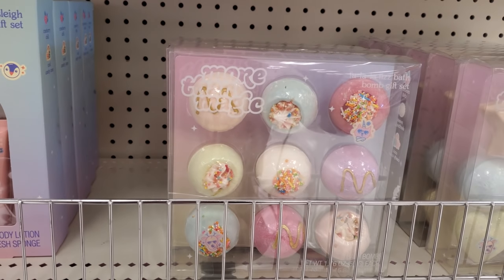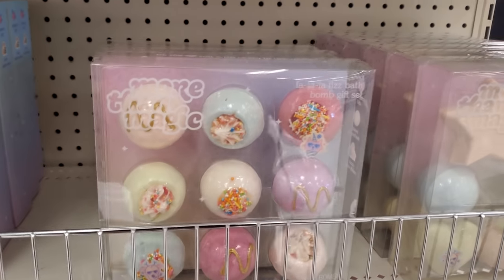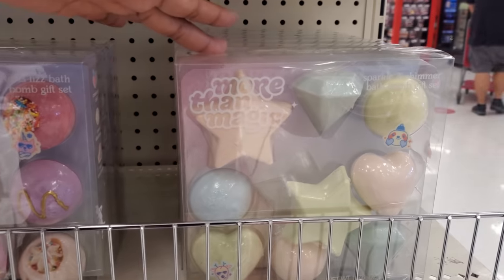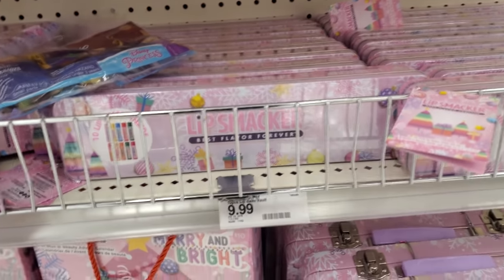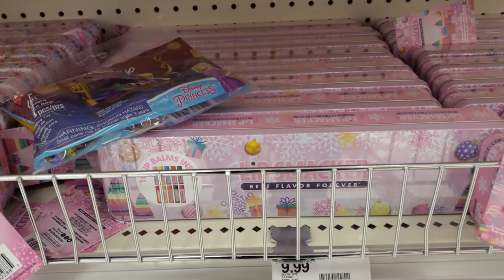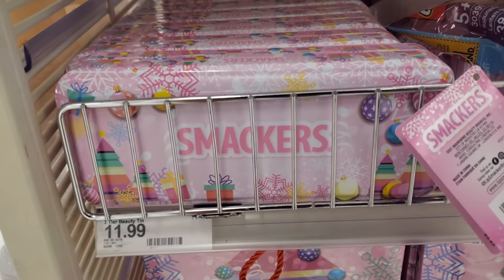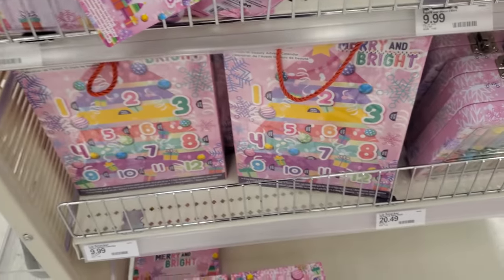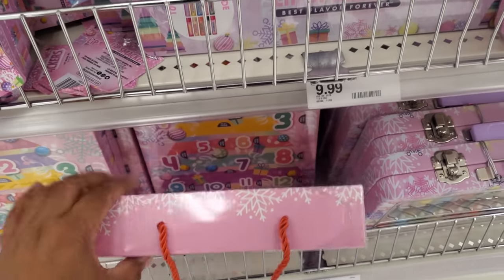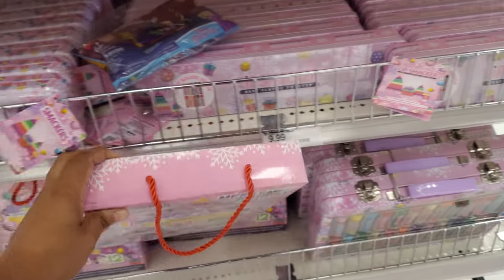More bath bombs. These are 10. Has like confetti on the inside. You will get 9. And this one, you have star, heart, and diamond. Lip Smacker is $10. And this little mini one's 12. Wonder why so different. They do have an advent calendar for 12 days, $10. This is really, really fun.